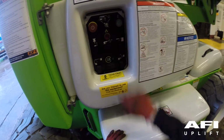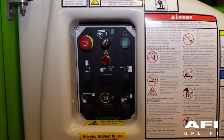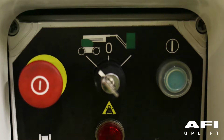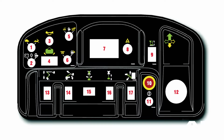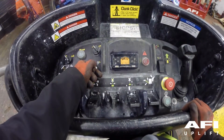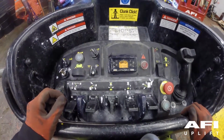Always allow the engine to warm up before operating. Please ensure the platform and ground red emergency stops are in the out position. Turn the key switch at the ground control station to ground. Turn the duty selector in the platform to engine. If you have a cold engine, turn the main engine key switch, located beneath the central cover, to the glow position. This engages the glow plug preheat system. Hold for 3 to 5 seconds, then turn the key to the start position. The engine will now start up.